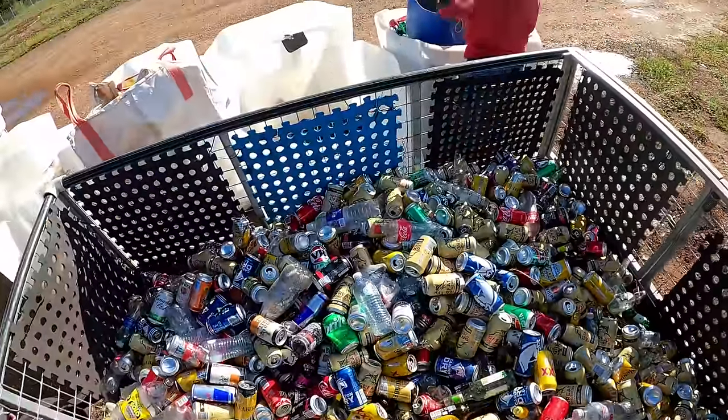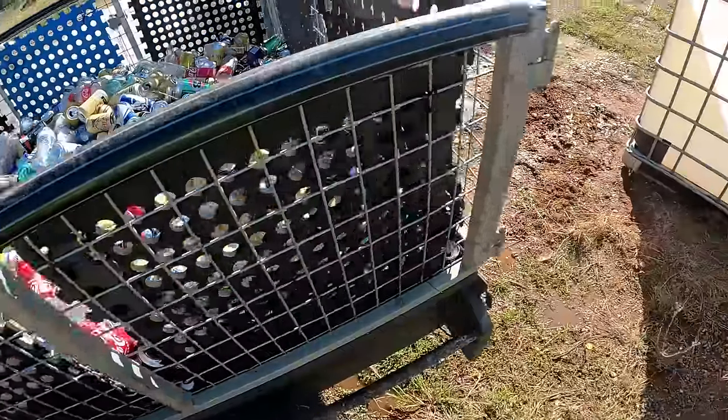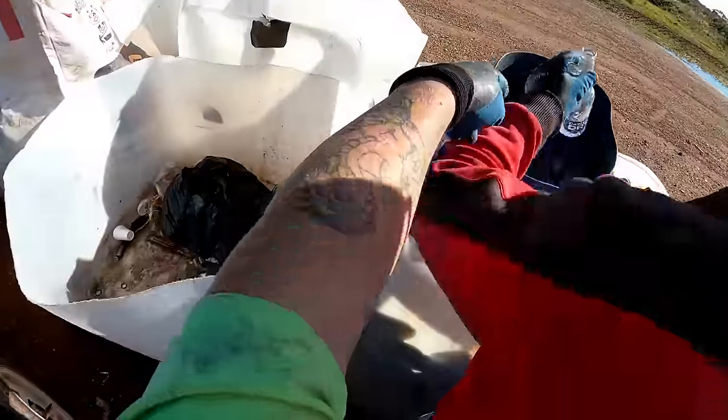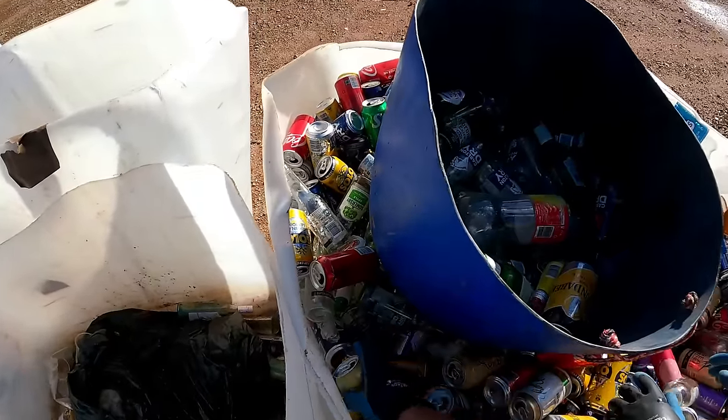Put your cans in there too. Put your cans in there as well. I like the idea of the cans to chip them out at the end. Yeah, put it all in there. That included. No, that's fine.